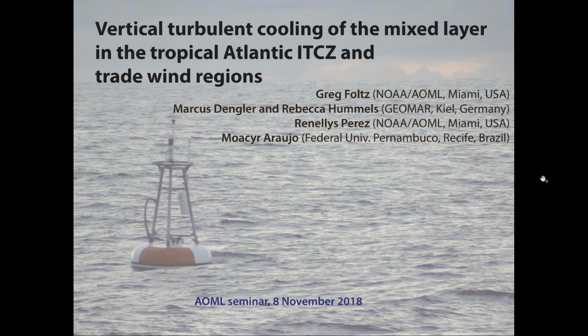This is some work that was motivated more by what these moorings here cannot tell us directly, which is the vertical turbulent mixing and cooling of the mixed layer. So this is a PIRATA mooring at 4 north, 10 west during the last cruise that we did to service it.